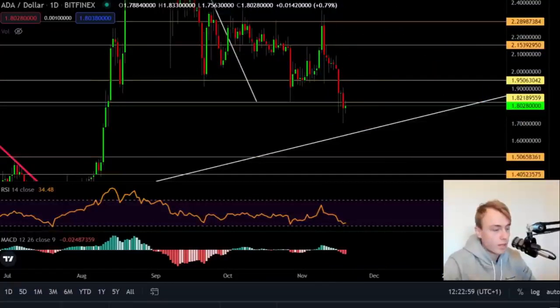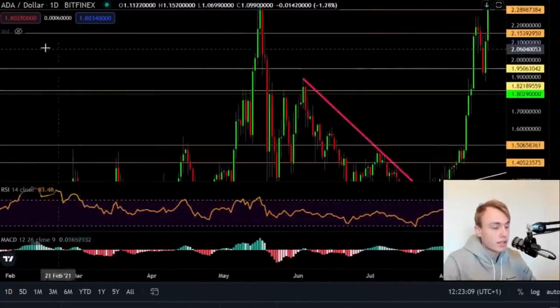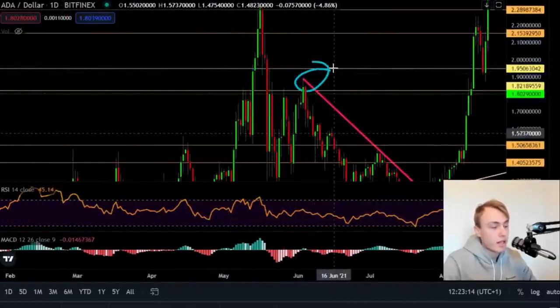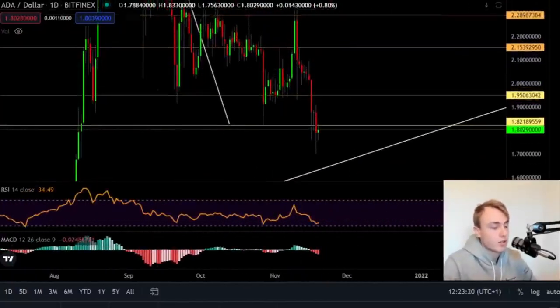Why is this one important? Well, multiple times this one has been acting as support. We can see support here in October, support once again in September, yet another time here in August. And if we look historically, we can see that this one acted as resistance one time, two times, three times, four times. So multiple times both as resistance and support. Super key historical level. Definitely pay attention to that one.